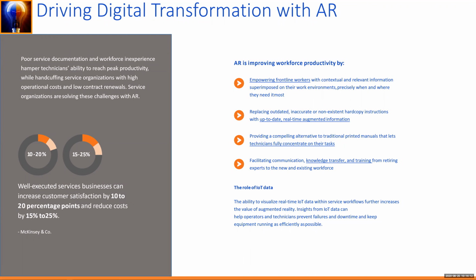If we look at replacing outdated, inaccurate, hard copy instructions with up-to-date augmented information maintained in real time, that's a big advantage. It lets the technicians fully concentrate on their tasks, because the information is presented right there. They don't have to look at the machine, then turn and look at the manual, then look back at the machine, and then turn and page through the manual to get to the right place. Everything is right there in front of them at one time. So it reduces that cognitive load.